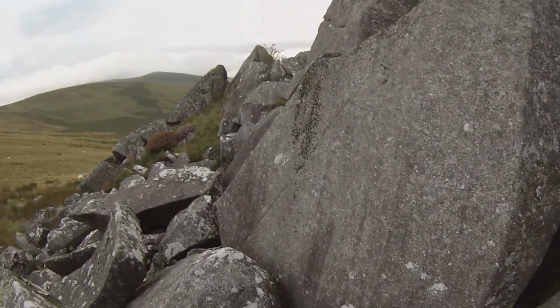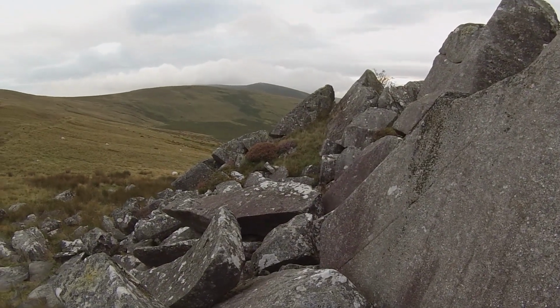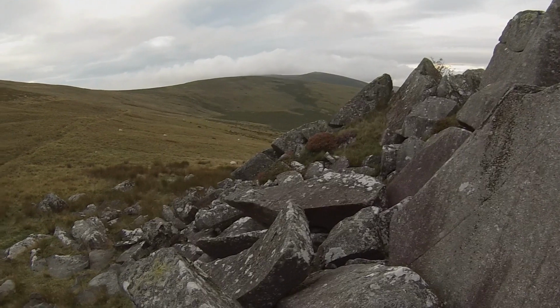Oh, the wind's picking up now as well. It's all happening here, and the mist's rolling in. Look, luckily I took a bearing.